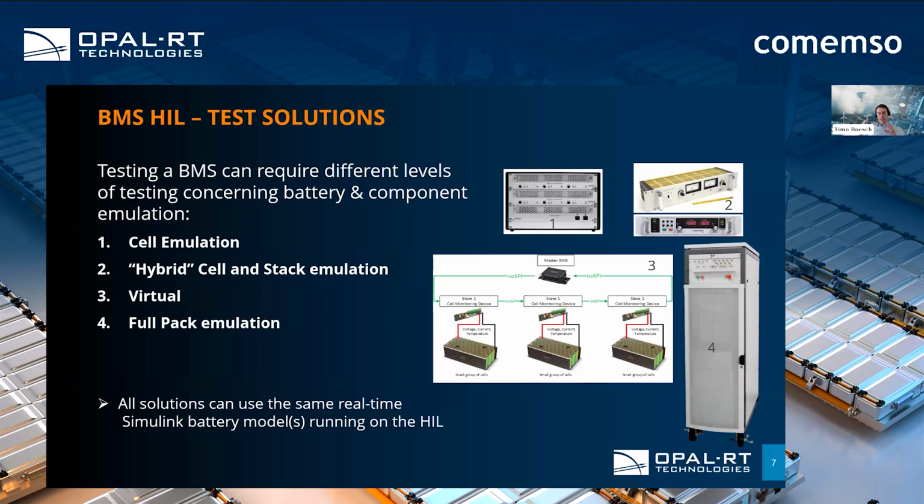But we definitely want to underline that all four different test solutions cover different test requirements. So probably in the full BMS testing world, you would need to consider a combination of all of these in order to cover it fully. And of course, with our HIL approach, we can cover all of these different test sets with the same battery models on our HIL system in the background.